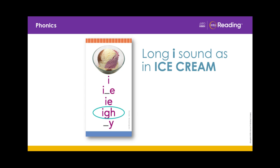Another spelling for the long I vowel sound is the letters IGH. IGH also makes a vowel team where I says its name and the other letters are silent.